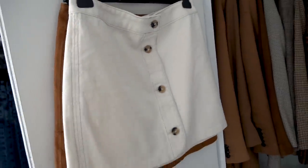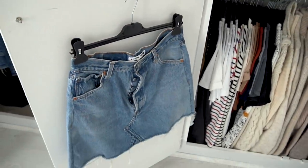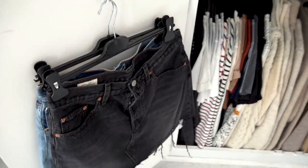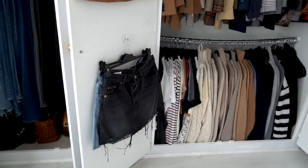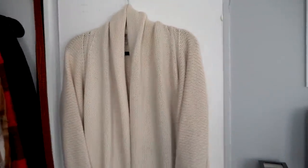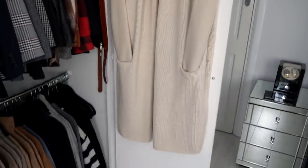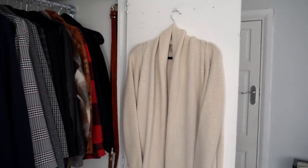But I've also got this one from Cezanne and then a couple of denim ones here as well. So if we randomly do have some hot weather, I'm okay. I've got some skirts. And then on this side, this is actually a cardigan. It was by Vince. Yeah, by Vince. And I got this when we went to New York for New Year a few years ago. I bought it from Saks Fifth Avenue.